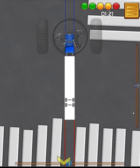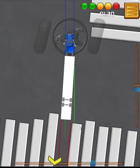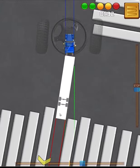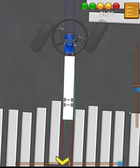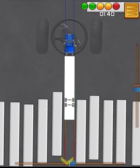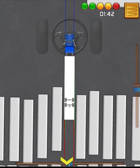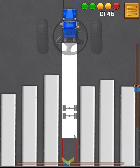So let's turn to the right just a little bit because I just want the front of my trailer to shift to the right, and then the back will go to the left. All right, I'm trying to get myself nice in the center. Okay, so let's do it again. We are going to have to start fighting with our mirrors here because I don't want my mirror to hit these trailers. Now, it isn't the easiest thing in the world. There's too many things you have to look at.